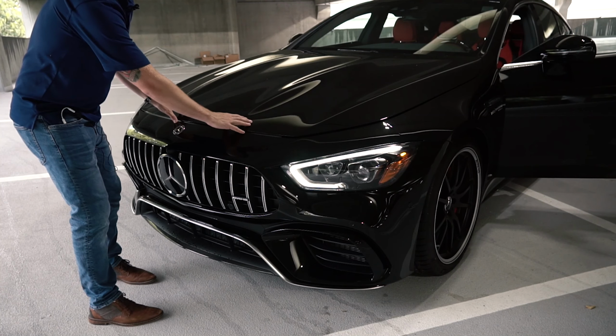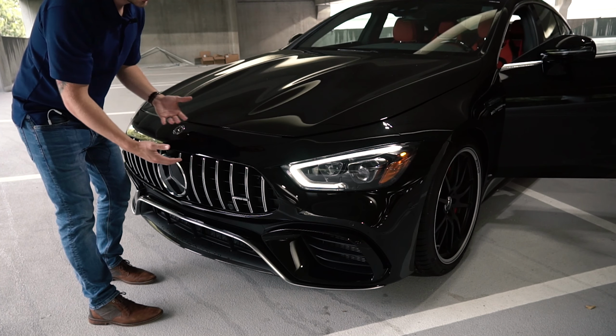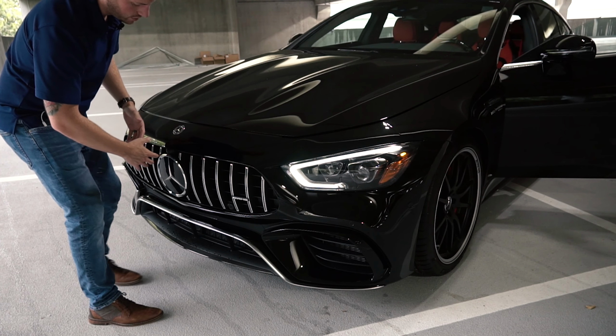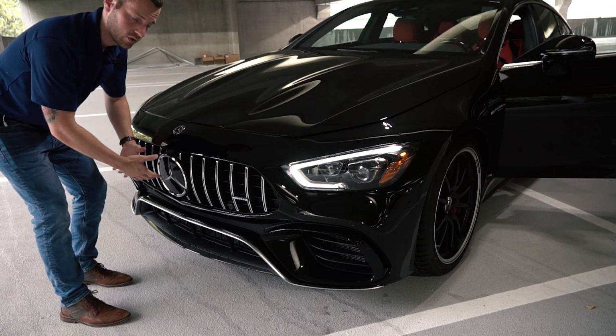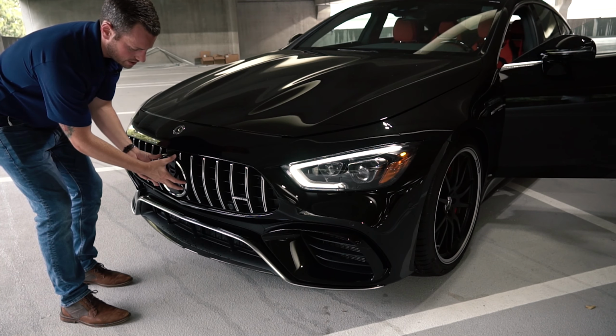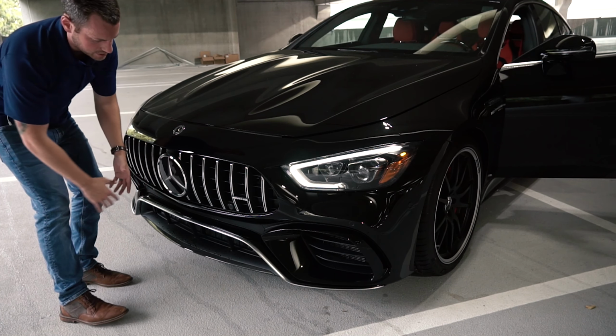While we're up front looking at the front end of the vehicle, I figured it'd be nice to point out the grille and kind of what it resembles and how everything works up here. So you're going to have this nice big Mercedes logo, of course, like you have on all of the new Mercedes models. Cameras, sensors in here. I mean, this is my hand for reference. It's really, really big. You have all of your sensors back there.